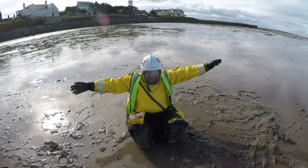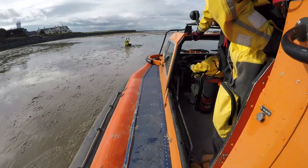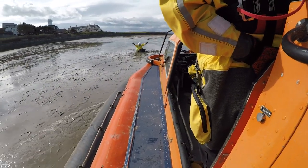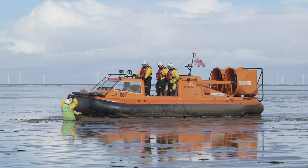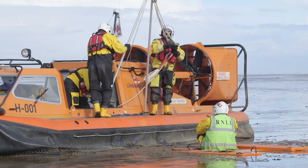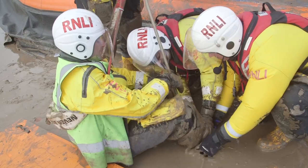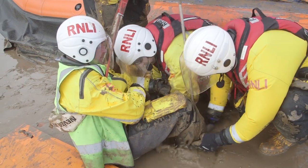Today they're practicing how to rescue someone who is stuck in the mud. Playing in deep mud near the sea can be very dangerous, especially if the tide is coming in. Now that's what I call getting stuck in.